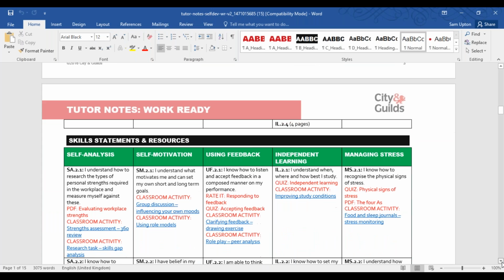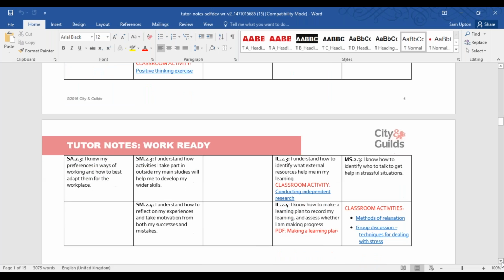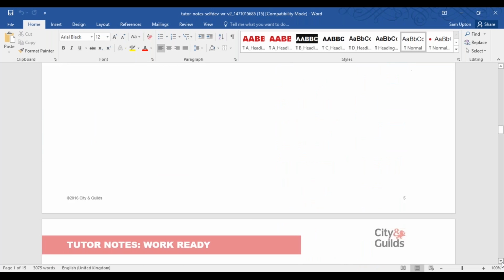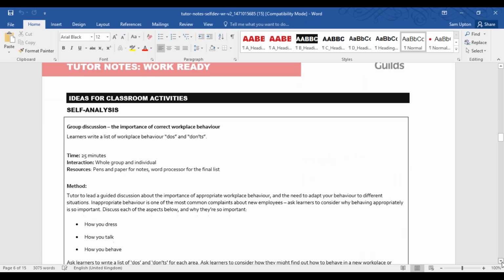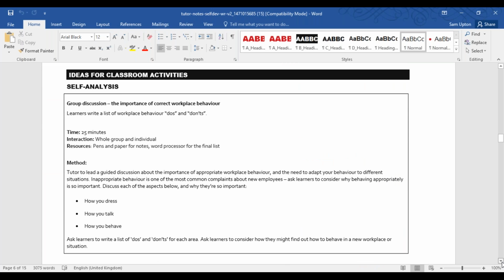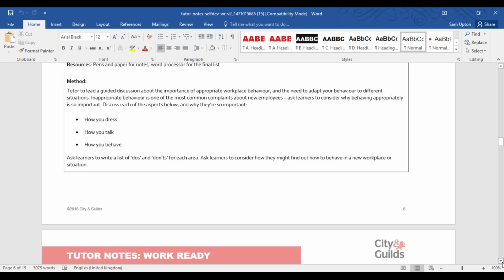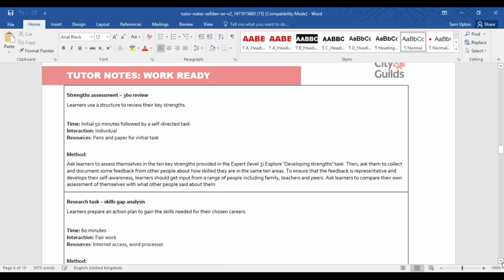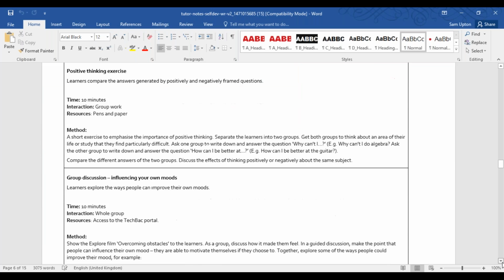But it also provides me with lots of good classroom activities around each of those skills. You can remember earlier I showed you self-development, it had self-analysis, independent learning, all those kind of skills. Well, you can see here we've provided you with examples of classroom ideas for self-analysis, whether those be individual activities, pair work, or classroom work.